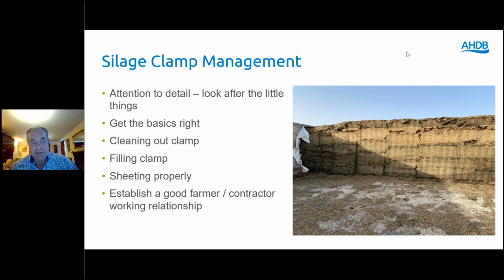So yeah, it's just a case of getting the basics right, making sure the clamp's clean before you start. It's amazing how many people just don't bother cleaning it. You're getting some bad bacteria in to start with. No matter what you do, if you introduce some bad bacteria to start with in a dirty clamp, then you're never going to win. It's got to be power washed out. It's got to be filled quickly, evenly, sheeted properly. We use quite thick shoulder sheets there, and we don't have any waste on top or at the shoulders.